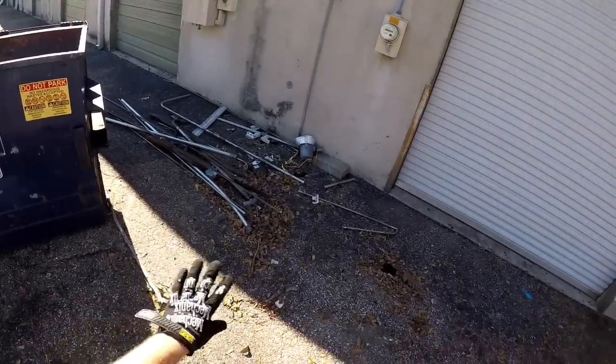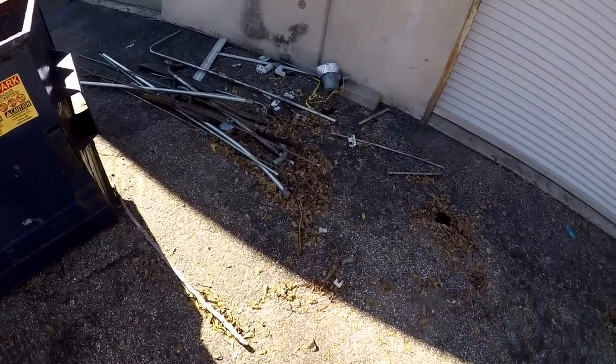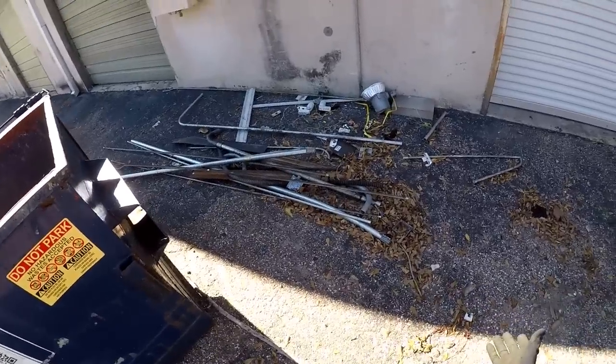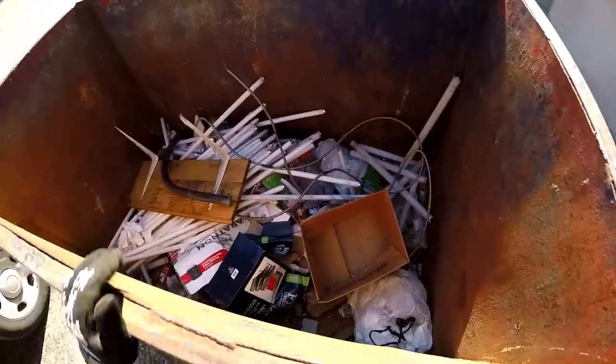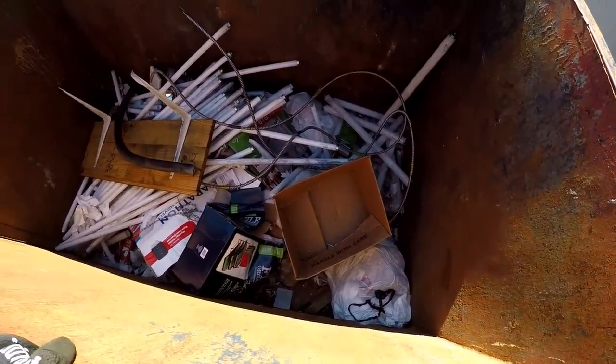That's that gray area. And I want to keep doing what I'm doing and not, you know, piss people off. So I'll let that be. Maybe next week it'll be in the dumpster. I don't know. But technically it's not in the dumpster, so I ain't touching it. I will touch this stuff, however. For show.